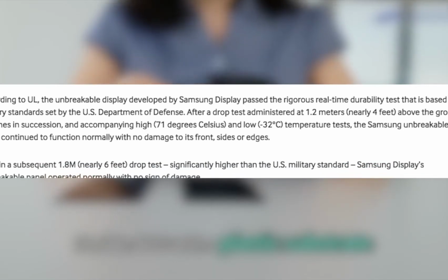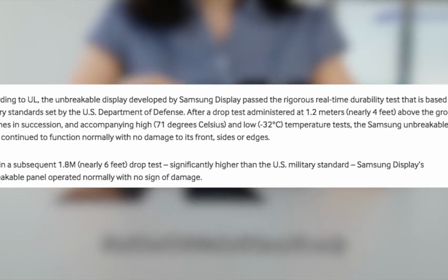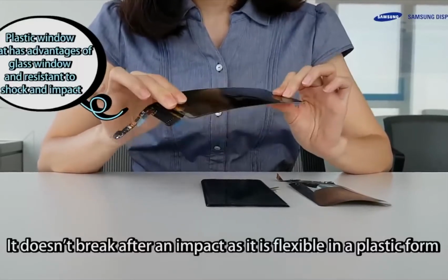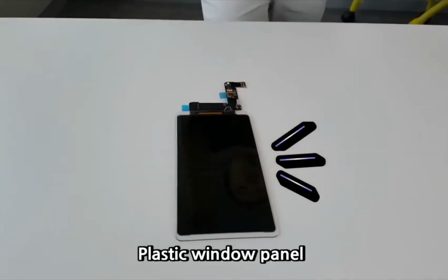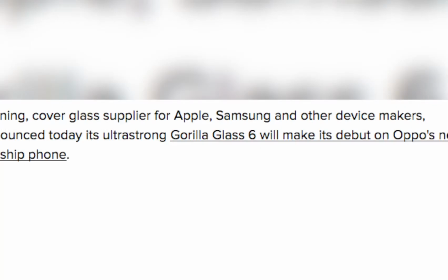Even with a 6 feet drop test, which was significantly higher than the US military standard, Samsung Display's unbreakable panel operated normally with no signs of damage. That is some insane level of durability right there, and it's actually looking much stronger than the newly announced Gorilla Glass 6, which was tested about 15 times for 1 meter height onto a rough surface, which is double the amount of drops for the last year's Gorilla Glass 5 model. But still, in comparison to Samsung's unbreakable panel, it seems that Gorilla Glass 6 may not be at the same level. However, it's still massively improved over the previous version.